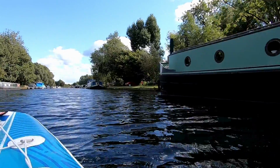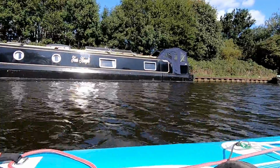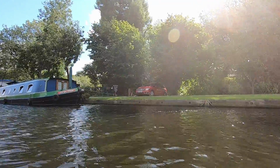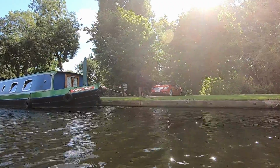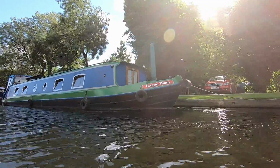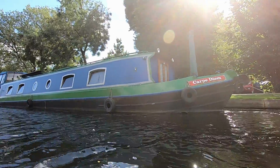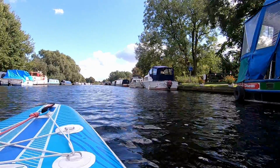Got some ducks on the water up ahead, Mark. I like that sign. Slow down, children, animals running free. Yeah, what about that barge, mate? Carpe diem, yeah. Seize the fish. Hey, one.